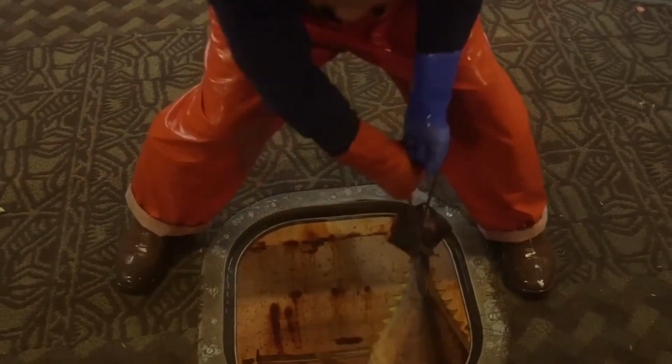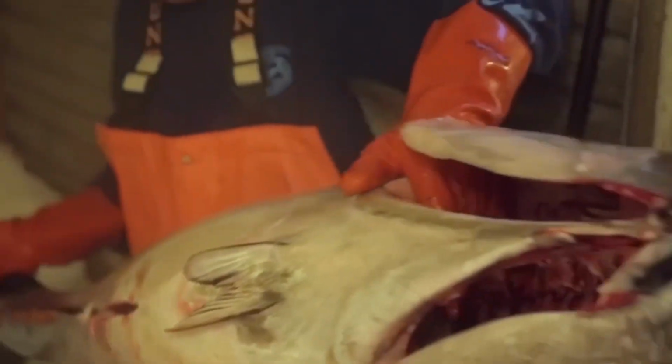Following the bleeding process, the tuna are meticulously gutted and cleaned, with skilled hands carefully removing the internal organs, viscera, and any remaining traces of blood. This step enhances the final product's quality and ensures compliance with stringent food safety regulations.